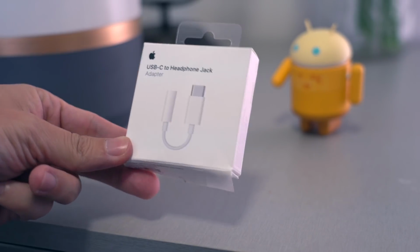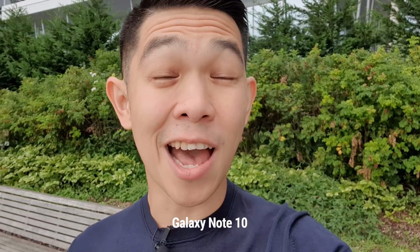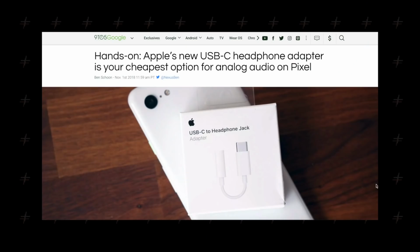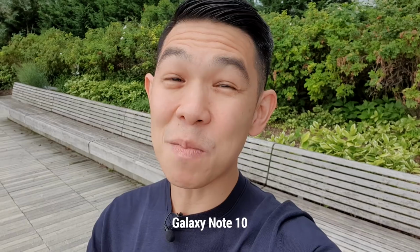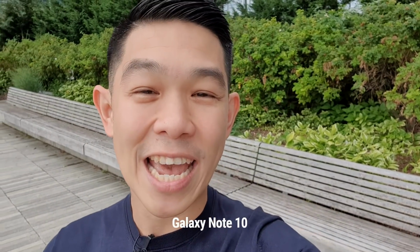Creators like me use the headphone jack to attach external microphones. But with the right kind of dongles and cables, there are workarounds. See here, I'm recording this with my usual setup, Rode mics and cables. And because not all USB-C to headphone jack adapters are built the same, I'm using the Apple one, also because Samsung doesn't include one in the box.